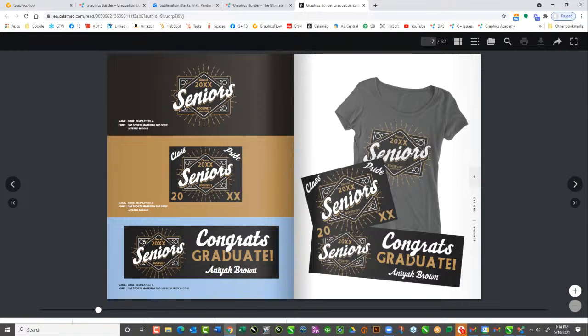So you have that aspect of it as well, but you can see a cohesive set of products that all have similar graphic elements with them. They're just spread out across different formats. Like you can see class pride here and here and the date down here versus just a typical senior shirt versus one that's more of like a banner.